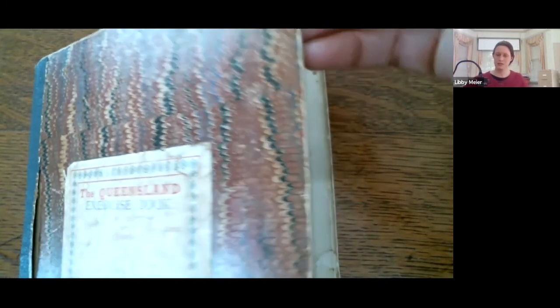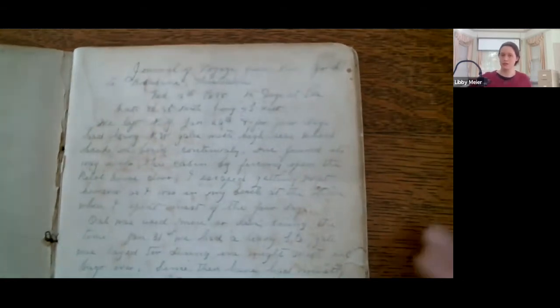So this book was purchased in Australia in the 1890s. It was written in by Alice G. Drinkwater, who was from Yarmouth, Maine. She was a sea captain's wife, and she sailed with her husband several times around the world. In this case, she's been very kind to us. She's titled it A Journal of a Voyage from New York to Brisbane, Australia, and given us a date of 1898. And this is one of those great journals that sort of tells you exactly what you want to know if you want to know a little bit about life at sea.